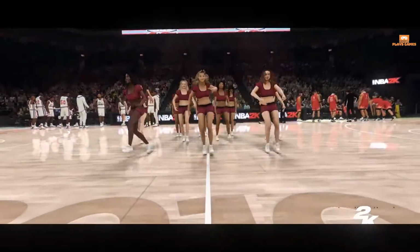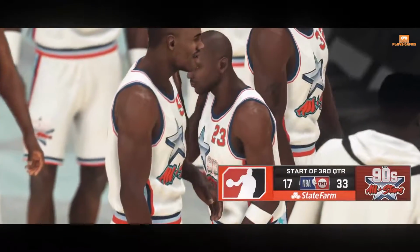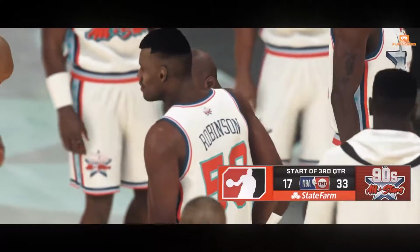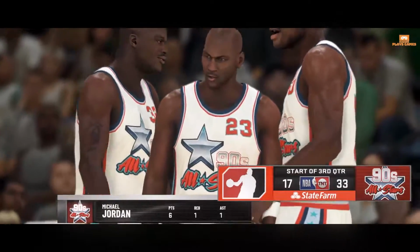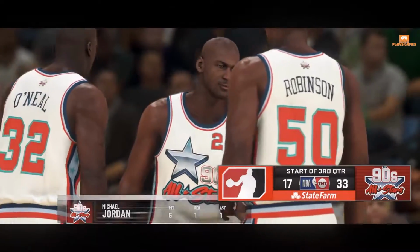With the second half upon us, we'll find out if this game becomes the rout that it's threatening to be. We've seen Michael Jordan really having a great game. Yeah, I don't know if there's anything that the league can do to slow him down. He's just that good. Yeah, avalanche warning in this one. He is just on a roll.